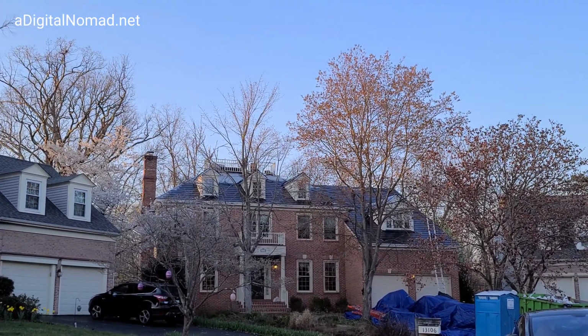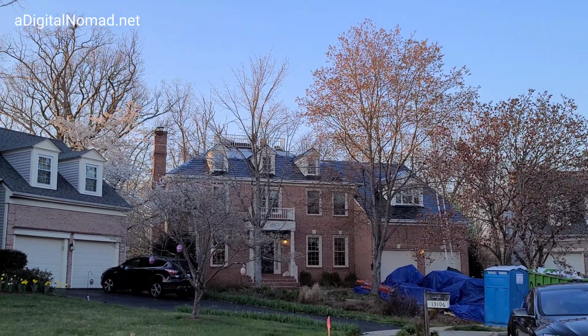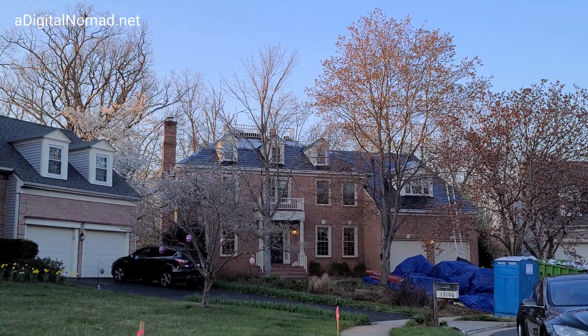exactly the same, right? What do you think, Denise? Is this acceptable as a roof? Yeah, I love it.